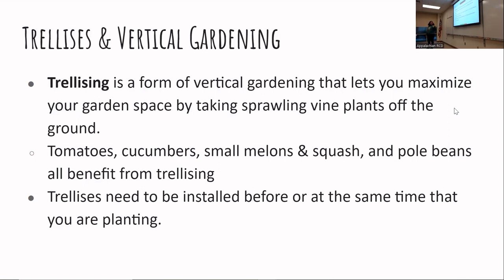Trellises ideally should be installed before, or at least at the same time that you're planting. That doesn't always happen. Try to get it in pretty soon after it's planted, because once the plant's in there and the roots are starting to grow out, if you're hammering in stakes or whatever, you can be damaging the root system. So you want to do it pretty quick.